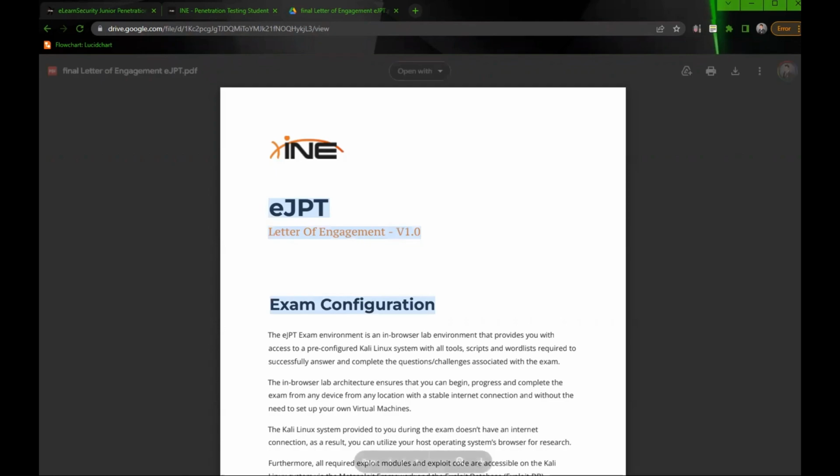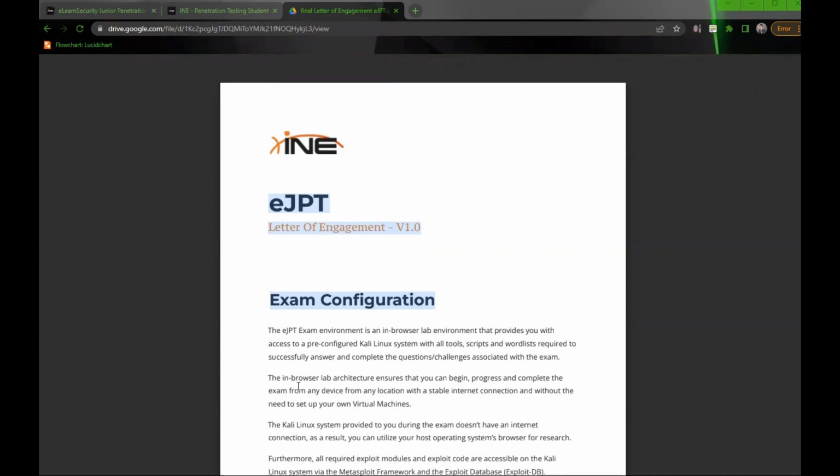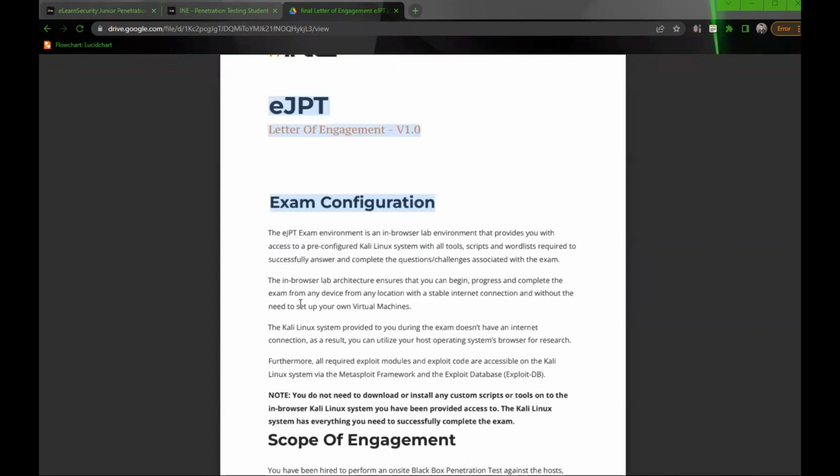Exam configuration. The eJPT exam environment is an in-browser lab environment that provides you with access to a pre-configured Kali Linux system with all the tools, scripts, and word lists required to successfully answer and complete the questions and challenges associated with the exam. The in-browser lab architecture ensures that you can begin, progress, and complete the exam from any device from any location with a stable internet connection and without the need to set up your own virtual machine.